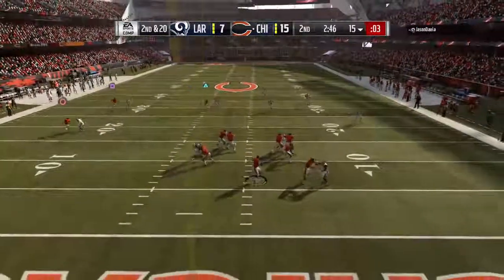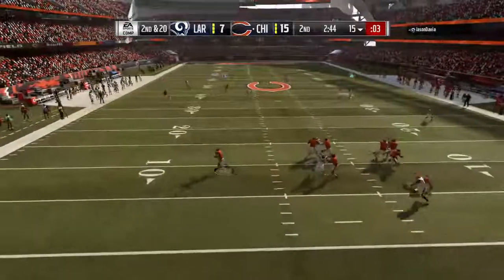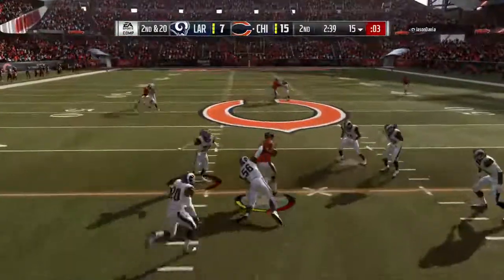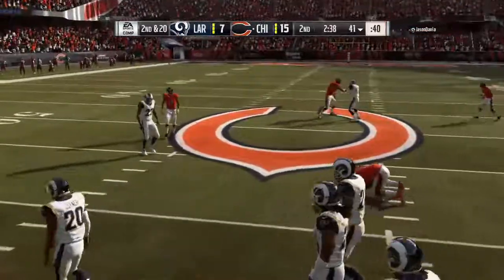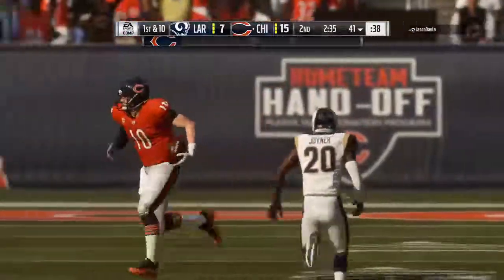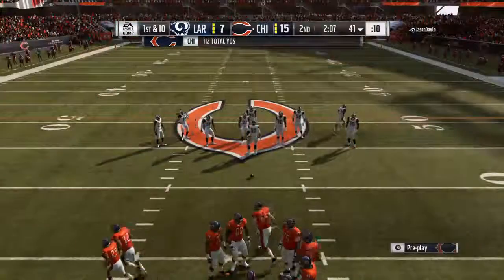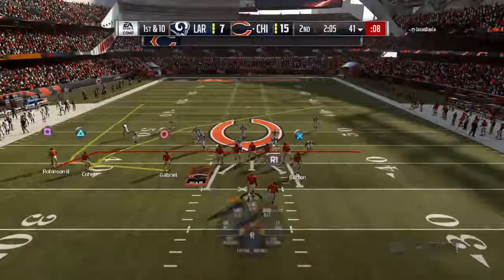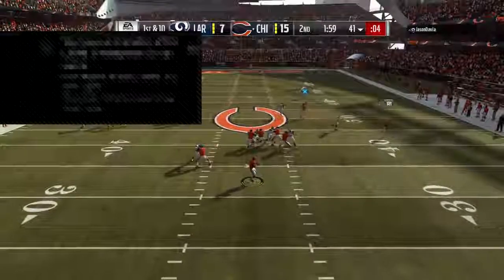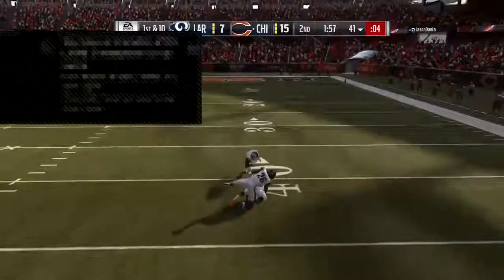Throwing here, Trubisky. Steps away to his left. Big hold of the 30. And finally down at the 41-yard line. Big yardage there on the scramble. It gets him a first down. Certainly making his presence felt in both the pass and the run game. He's having an impact. Right there, he had hurt him with his arm. Now he's showing that he can shuffle the puppies as well.